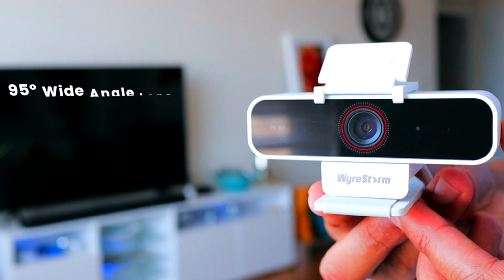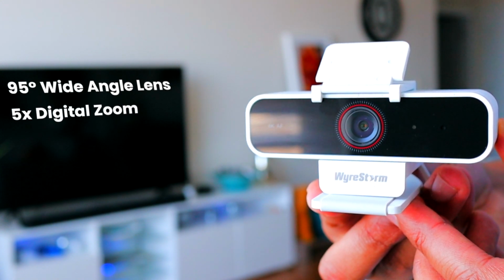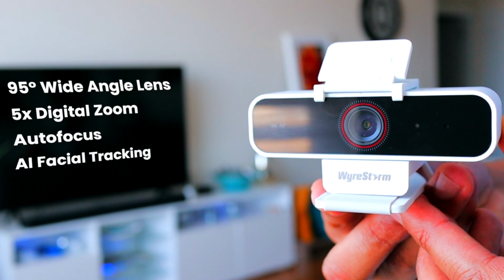As you can probably tell within its name, you're gonna get a 4K resolution at 30 frames per second, but you also have the ability to record at 1080p at 60 FPS. There's a 95-degree wide angle lens on this web camera with a 5x digital zoom. You have the autofocus feature. You also have AI auto facial tracking as well.